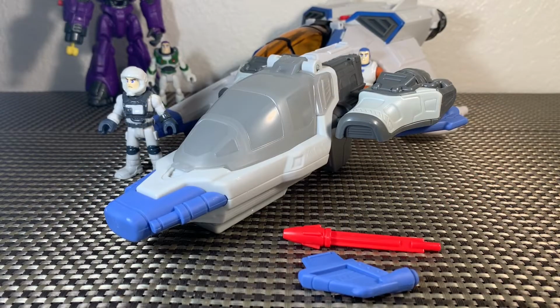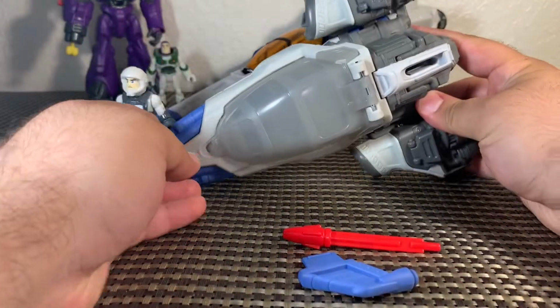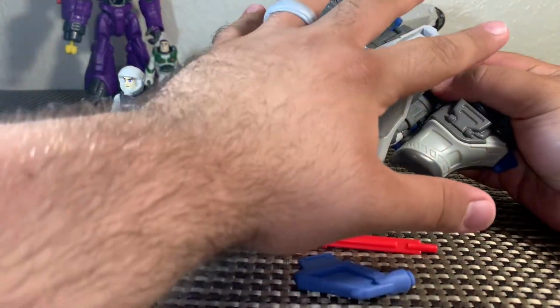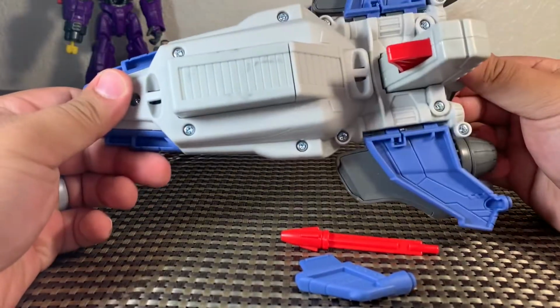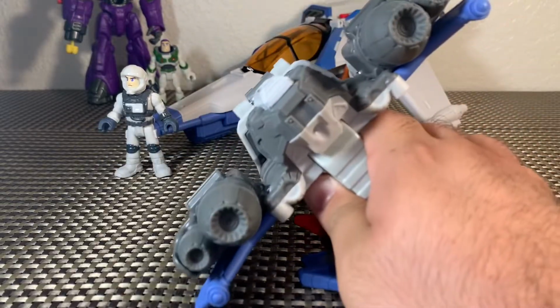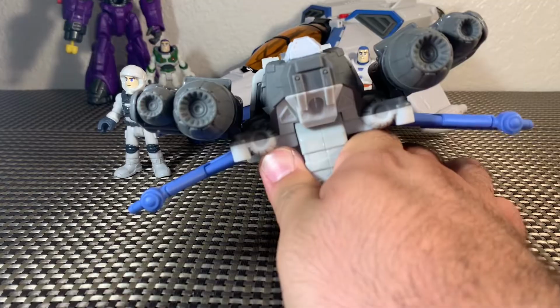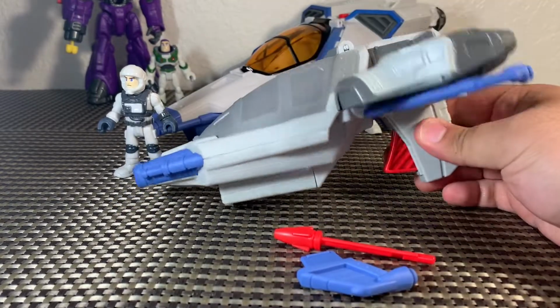Taking a look next at the XL-01 Explorer. This is a really nice piece. Not a huge vehicle by any means. In fact, it's probably maybe just a little bit bigger than the size of my hand, to be honest with you. But it is very nice. It's got a trigger on the bottom, so that's how you can hold the vehicle and fly. And then when you pull the trigger, this happens. Kind of like an X-Wing from Star Wars, which is really interesting. But a very nice piece.